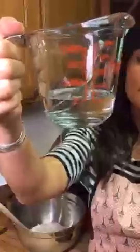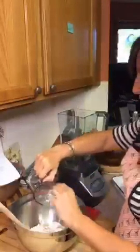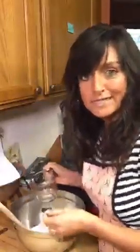Then I have coconut oil. This is melted. Notifications, dang notifications. This is 1/4 cup of melted coconut oil. That's going to go right down in there. This is an organic. You can buy the vat full at Sam's or Costco. You can buy it a lot of places now.